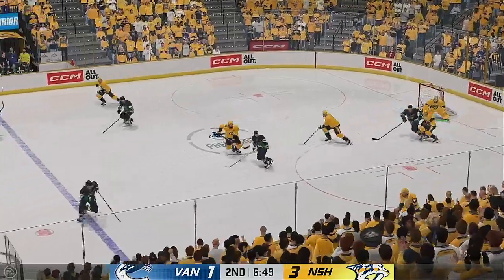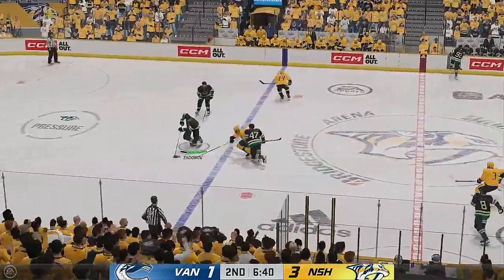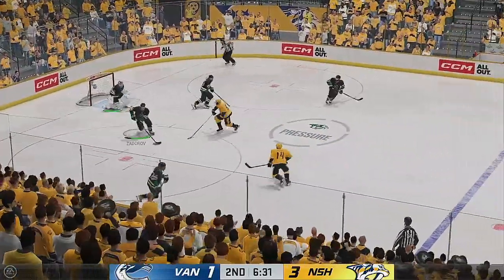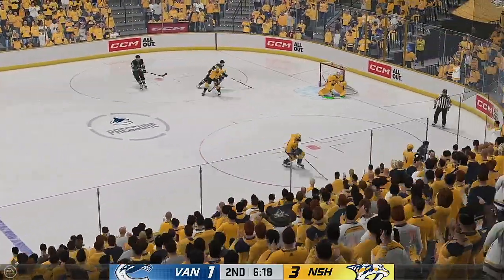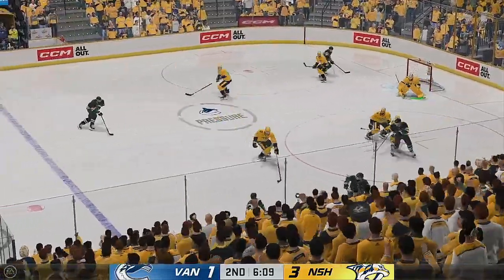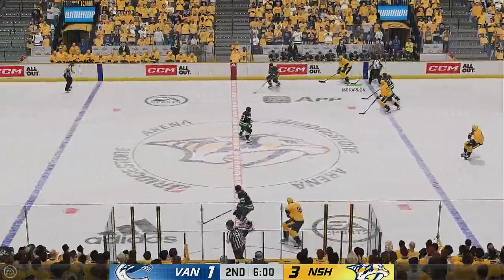The Predators get a hold of the puck along the boards. Directs it on over to O'Reilly. Moves the puck into the D zone. Works it across to Lafferty. Takes a hit on the play. Taken along the wall by DiGiuseppe. Here's a short pass to Hughes. Nashville's got the puck now.